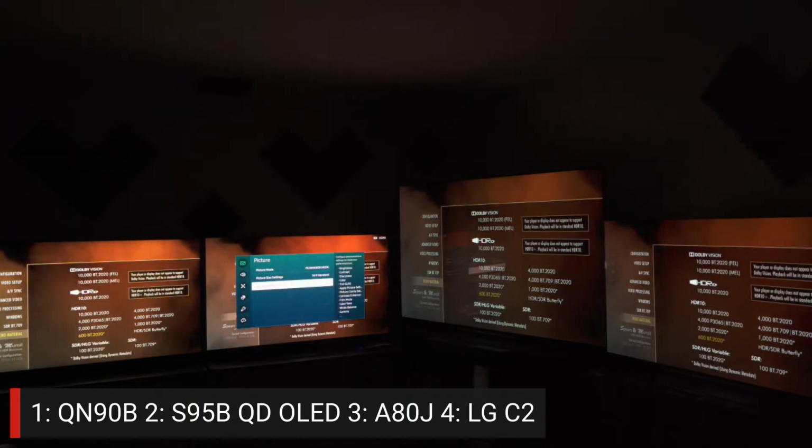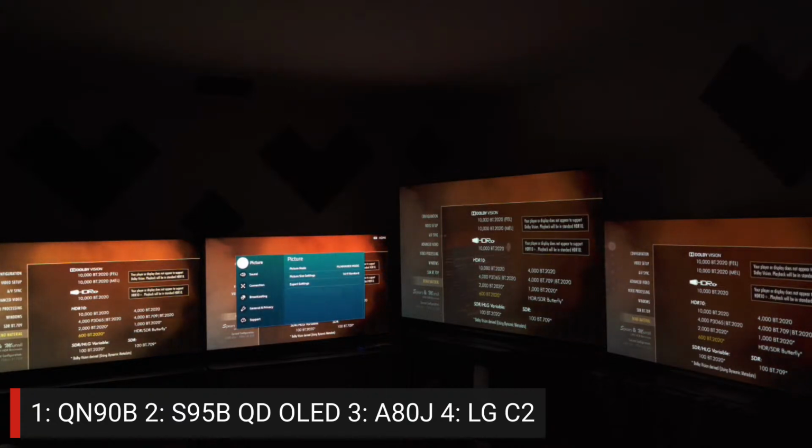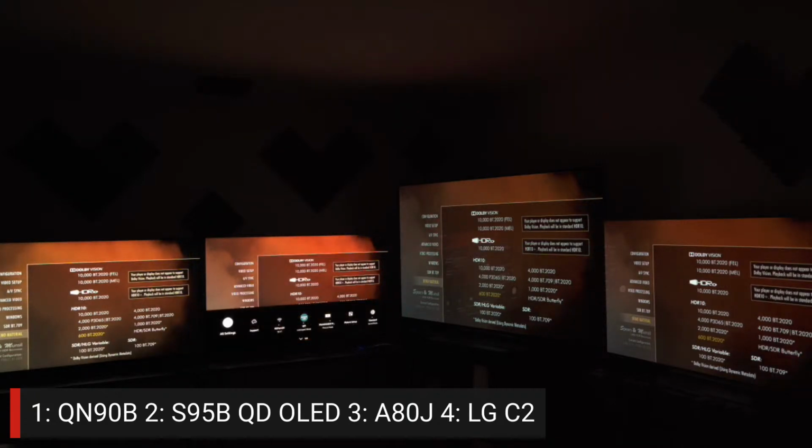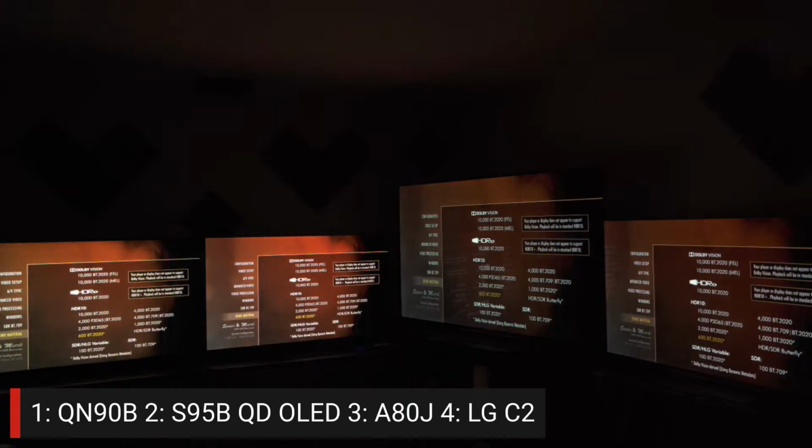Yeah, so let's just leave it the way it is out of the box. It's just going to make it seem oversaturated compared to the rest. But even if you do change it, I can see the orange from the cloud. We'll do it after the first round, and then, why does the QN90B look so green?